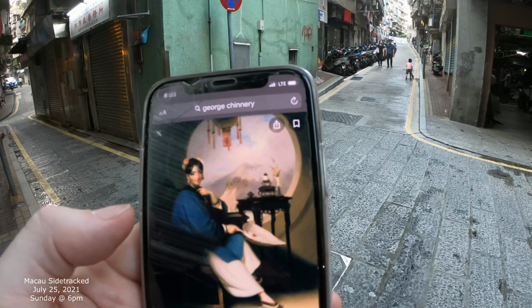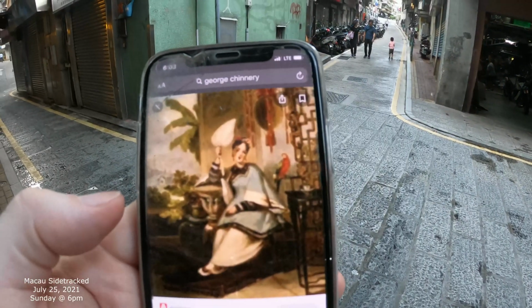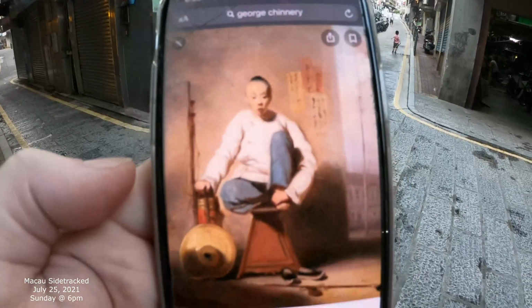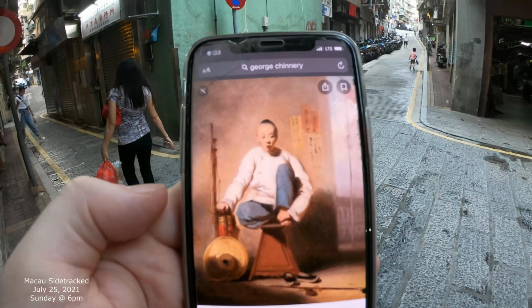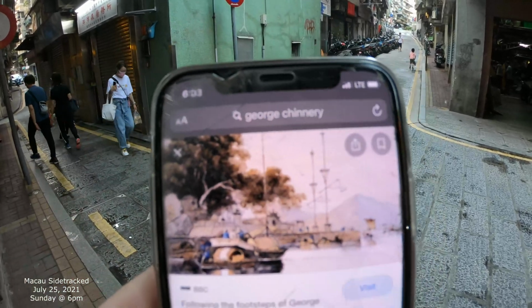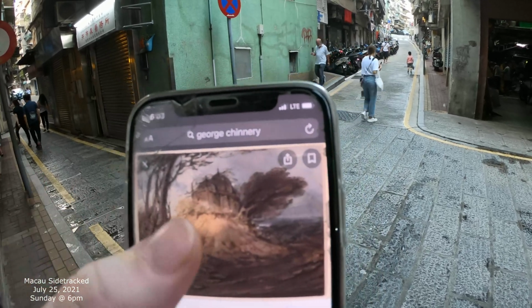Okay, Geisha girl. That's it. Huade. There's a street where they had Geisha girls. Another one. Okay. Oh, okay. He did a lot of watercoloring. So his watercoloring kind of shared with people what Macau looked like at that time. So people got really curious about the British world and China through Macau, through his work, as before photographs. It's interesting.